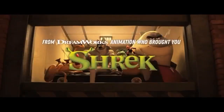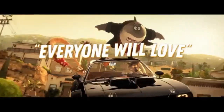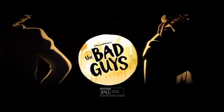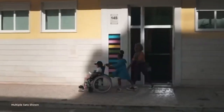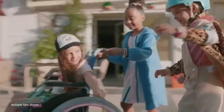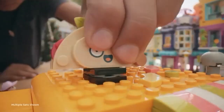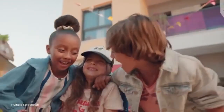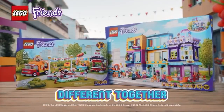From DreamWorks Animation, who brought you Shrek and Kung Fu Panda. Show the world you're more than just a scary stereotype. It's an action-packed animated adventure everyone will love. Is it true sharks can smell blood a mile away? No, that's freaky. The bad guy, Sweetie PG. Lego Friends, different together. Sets sold separately.